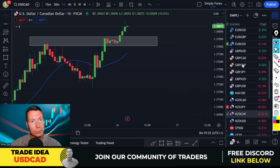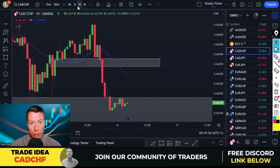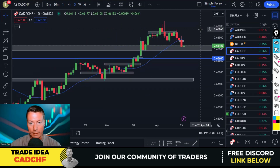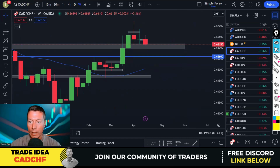Like I said, the Swiss franc was strong because that's also a flight to safety. If we go to Canadian dollar Swiss franc now, we can see a fresh structure break. If we look at the weekly chart first of all, we are in a weekly uptrend. There's no two ways about it: uptrend, higher lows, higher highs.